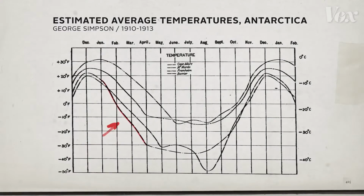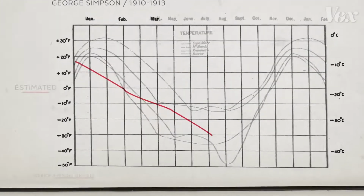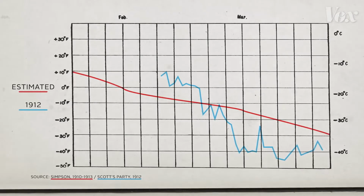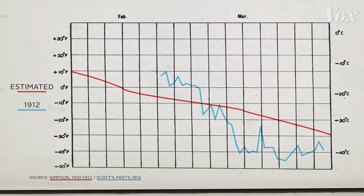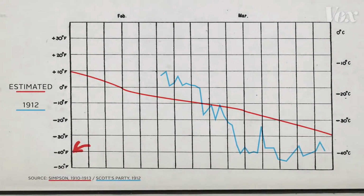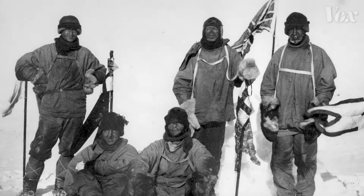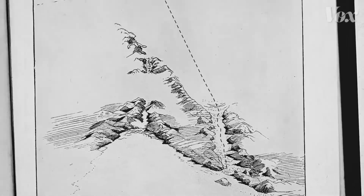But this isn't what happened in 1912. This is that average line again, and these are the temperatures Scott's party endured that summer. Consecutive days of temperatures around minus 40 degrees Fahrenheit. Those conditions, at prolonged exposure, are not survivable. The first man died here.